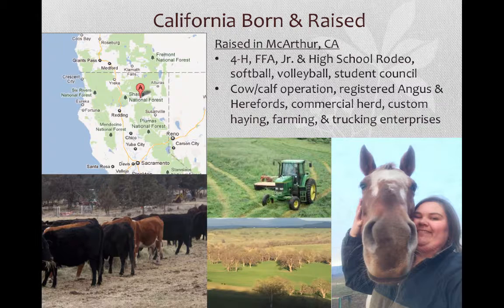I spent my time up through graduating high school in MacArthur, so I was involved in 4-H and FFA, lots of junior and high school rodeos. Because we were a small school, we all played every sport, and I was involved in a ton of other activities such as student council, Future Business Leaders of America, all of that good stuff as well.